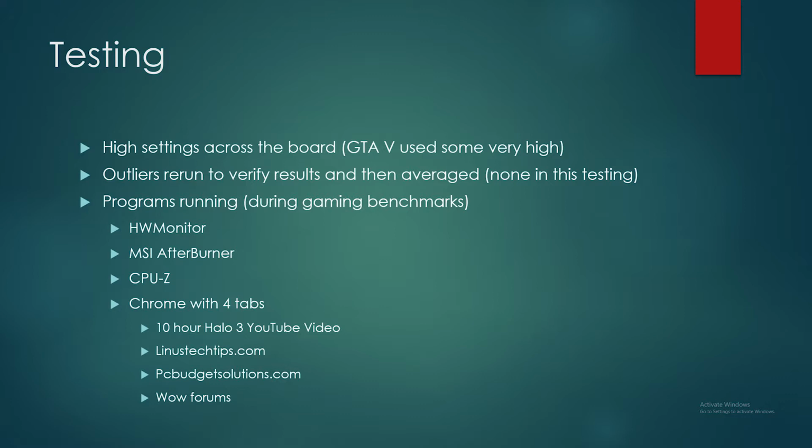There were no outliers again in this testing because I made sure I retested if there were, and I managed to get them all out. I have multiple programs running for monitoring, something I normally run anyhow, and then 4 Chrome tabs open with a YouTube video playing on loop.